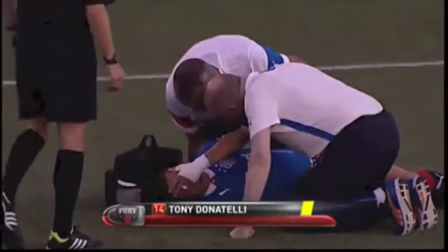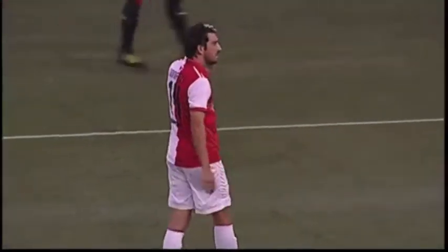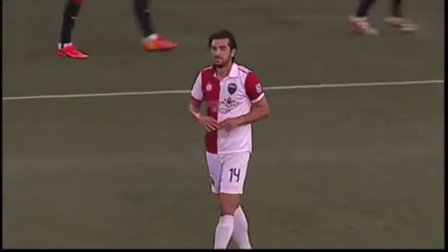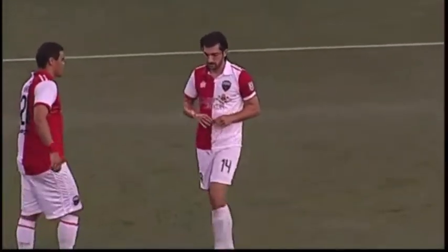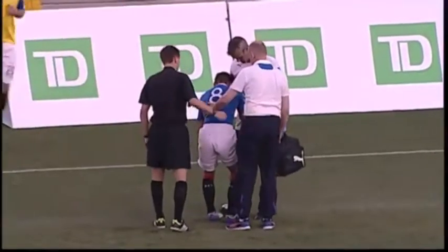He realised it wasn't the cleanest of tackles, and Donatelli does take the first yellow card of this international friendly here tonight. Yeah, you can see he's a little bit disappointed in himself there. He knows that it wasn't the best of tackles, but Ian Black, it was the short pass by McGregor that really put Black under pressure and invited the challenge by Donatelli for the ball.